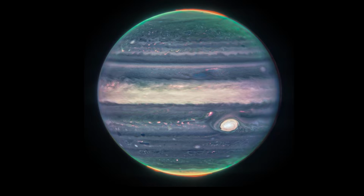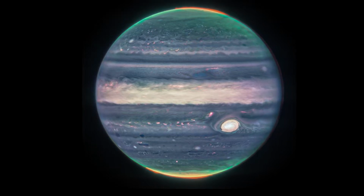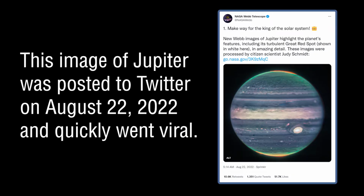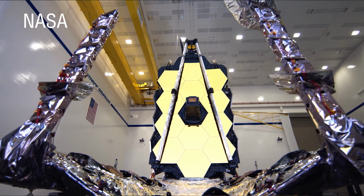This is the first 3-color image from JWST of Jupiter. I think it was so popular because JWST is what's generating all this intense curiosity.